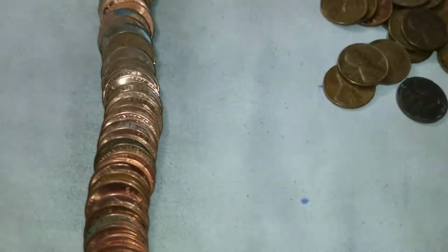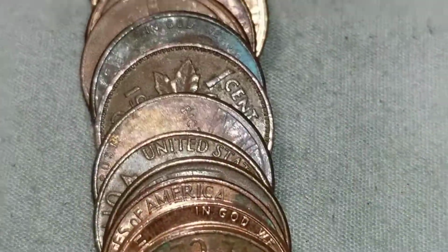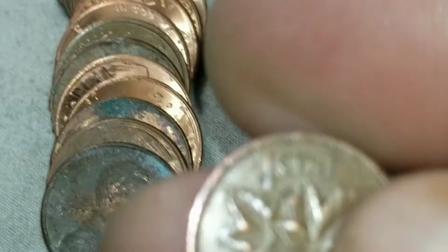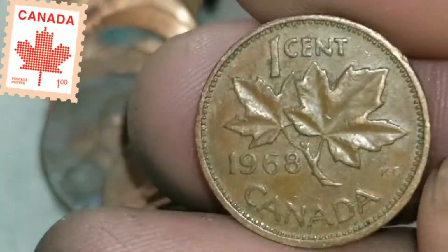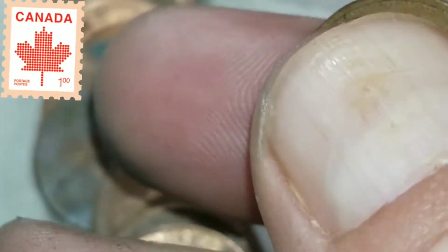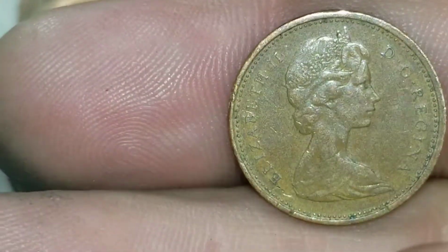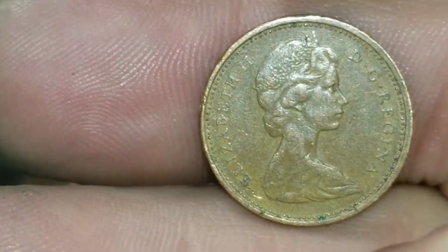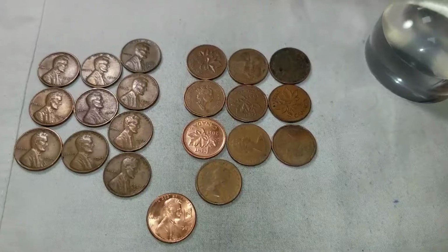Very last roll, and it's at least going to have one more Canadian. Double digits in the Canadians and wheat cents. Hopefully I find one more wheat cent. I'd rather have a tie between the two boxes, 21 and 21. Hopefully we find one. Let me go ahead and check. Well, I didn't find anything else.